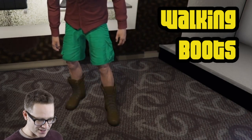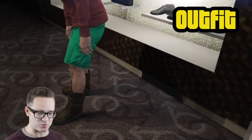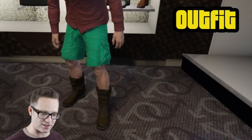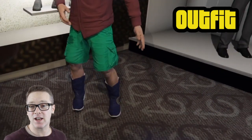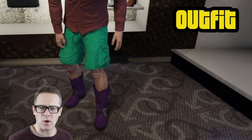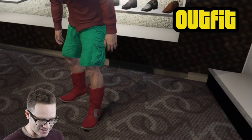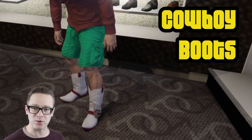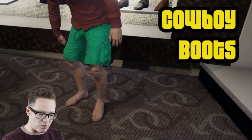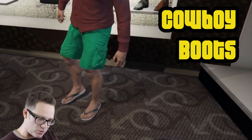Okay. I'm very interested to see what outfit my cousin is going to walk out of the shop wearing. When you have all your clothes selected, this is your outfit. What outfit am I going to wear today? Okay, now, what are these? Cowboy boots. These kind of boots with a pointy heel, and they go a bit further up, just under your knee, are cowboy boots.